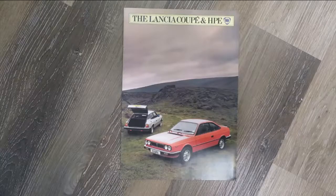So we may well make a start by looking at the front of this particular brochure. Like I say, it's for two different versions of the Beta, the Lancia Beta Coupe and the HPE. The Coupe was actually introduced in 1973, although it was around that time that there was that fuel crisis going on, so it didn't actually arrive till 1974. The HPE arrived in March 1975, HPE standing for High Performance Estate. Then later that was changed to High Performance Executive.